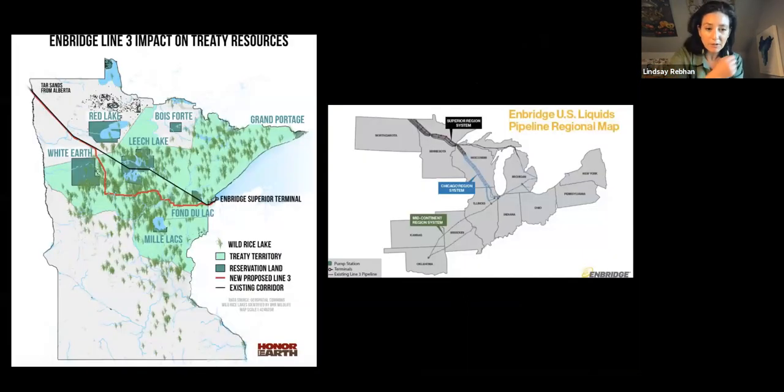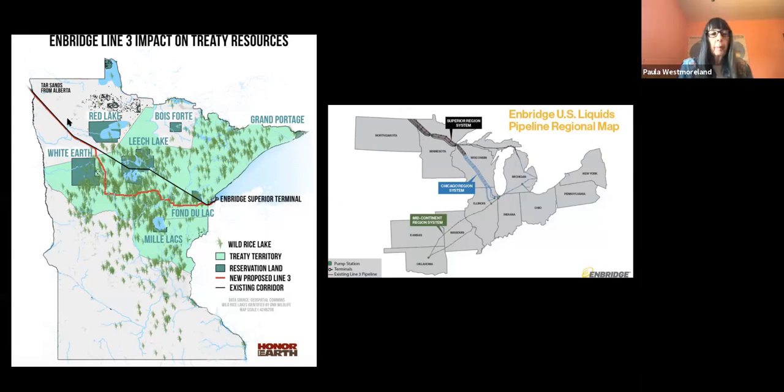So how are we using maps to align with our values, to empower the community, to support the future ancestors? Here we're looking at this map, and we can see where all the wild rice is. We can see the treaty territory. These were created by Honor the Earth and by Stop Line 3. You can see where the oil pipeline is right here that we're talking about. It's the red one going across.